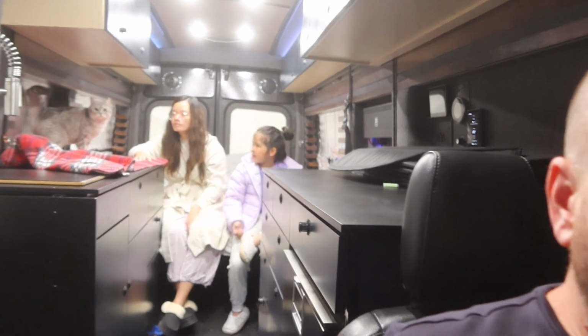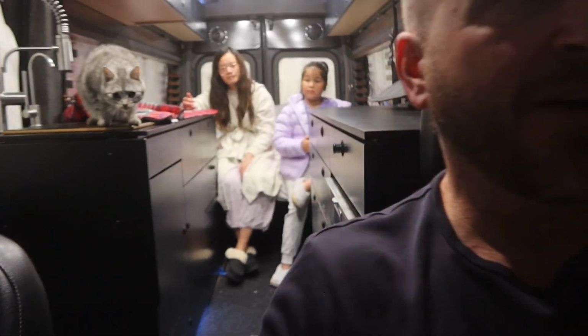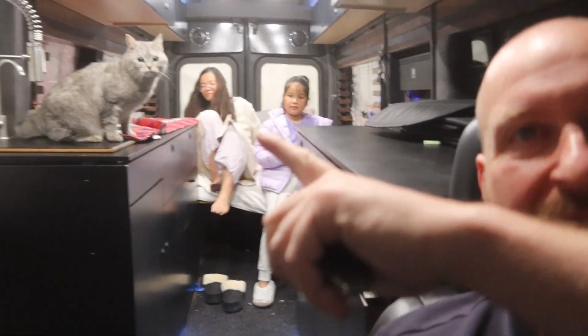All right, we've arrived. We're at the campsite. Jai looks very curious. I bet. All right, I'm gonna back into our campsite spot. Okay, that's it. We're home. So we have me, we have Eva, Annie, the cat, and Rose.